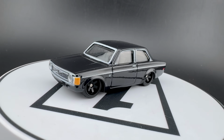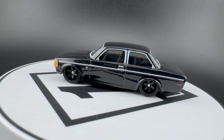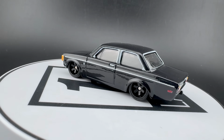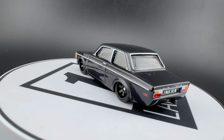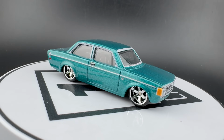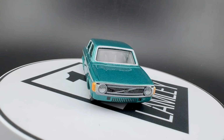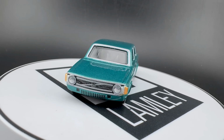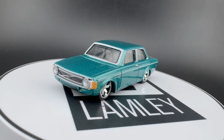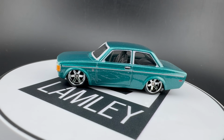This casting, I'm telling you, the stance, the bumper deletes, the way it's been released so far, the black chase, and then this one, holy cow, this color. And the chrome rims. I know it's a little modernized, but oh, this one just makes me so happy. What a cool car to see at a show. If I walked by that, my goodness, I think I would be staring at that one.